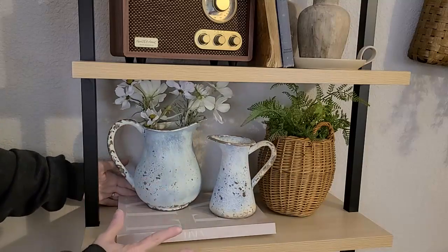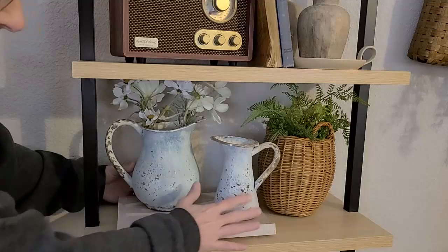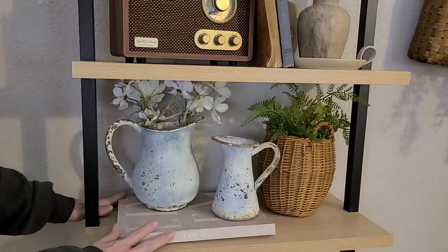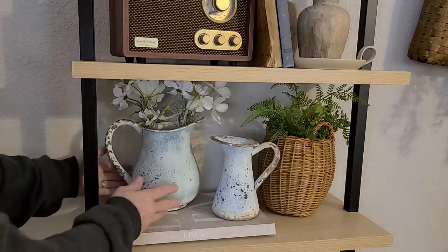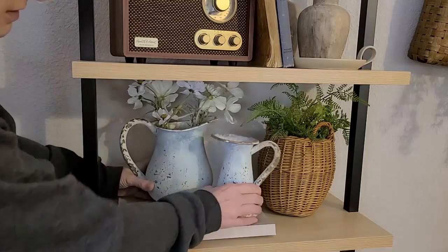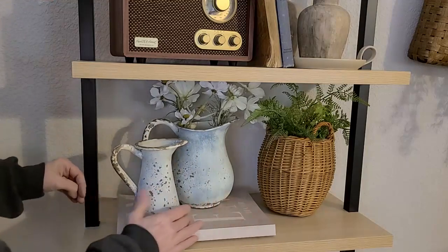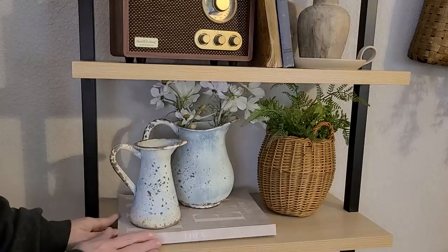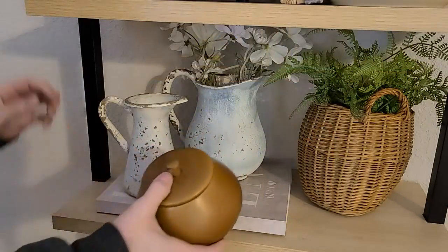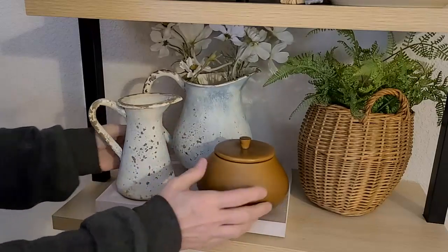Can you see the difference that made? Such a difference. Now, I still don't think three things is doable here. I still don't like that. Well, now we've got four items. So let's add one more thing. Let's add my other trinket box, maybe right there, and see what that looks like. Okay, hang on. Can we get away with using this? Is there enough room without it looking too cluttered?